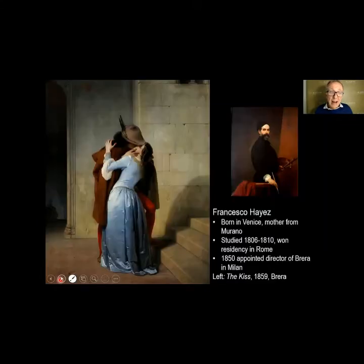Another artist from the middle of the 19th century, very famous particularly in Italian contexts, perhaps not so in the English-speaking world, is Francesco Hayez. He was born in Venice. His mother, in fact, came from the island of Murano. He studied at the Accademia from 1806 to 1810, winning a residency to further his work in Rome.